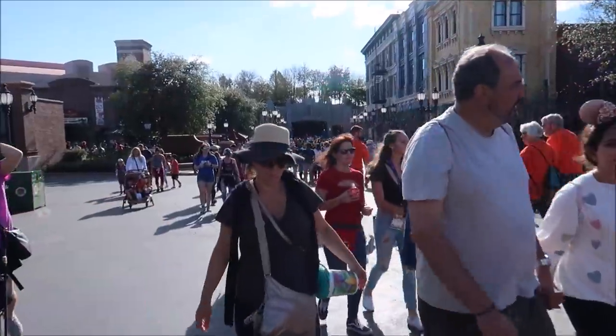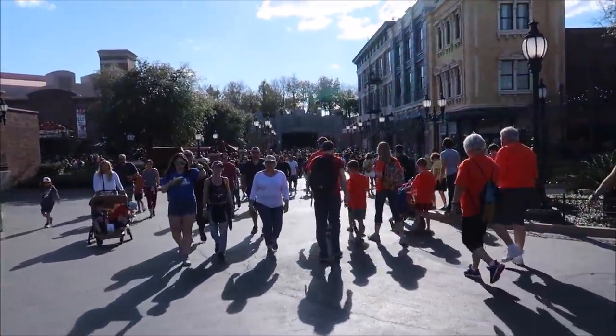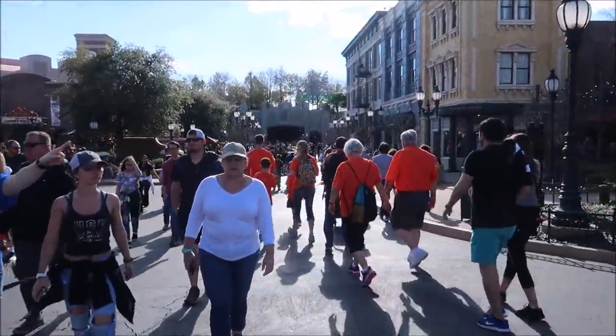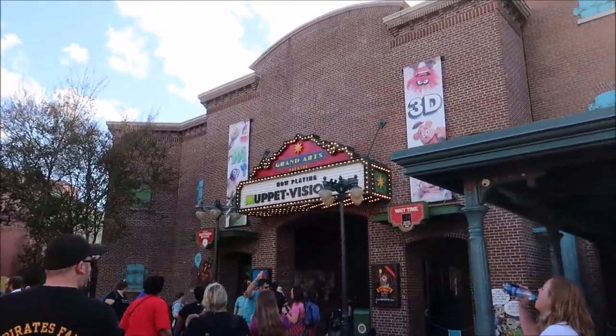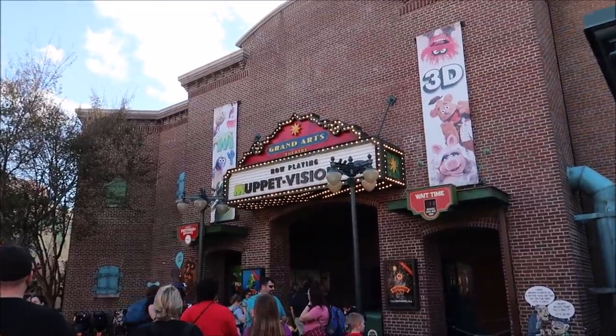Actually, one of my favorite meet and greets was meeting Sweetums in person and taking photos with them. I don't know why, I just really love that character meet and greet. Seems like a lot of people are heading into Galaxy's Edge. Why, I'm looking for Grand Avenue. And here we are in the Grand Arts Theater, MuppetsVision now playing.